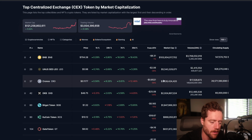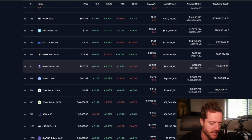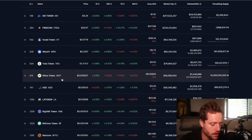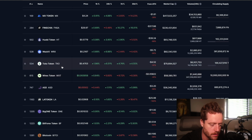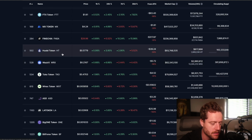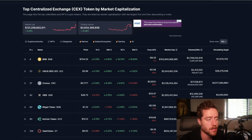Now, this would put it far down the list in terms of market cap. Let's scroll down. It would be way down here, right above ASD, which is something I've never heard of. It would be right below Weex token. It'd be below Toko token. Be below WRX, Huobi, way down the list. So it is coming at a reasonable price, in my opinion.